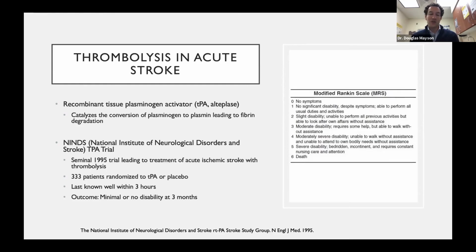So that can either be when the stroke initially occurred or when they were last seen well prior to the stroke if the actual onset of the stroke was unwitnessed. And the outcome they looked at was a global outcome measure of disability, one of the components of which was the modified Rankin scale, which is used as the primary outcome in almost all of the major TPA and endovascular trials.